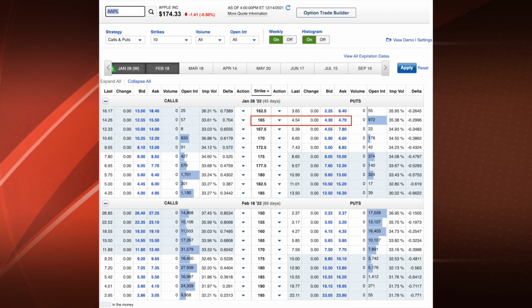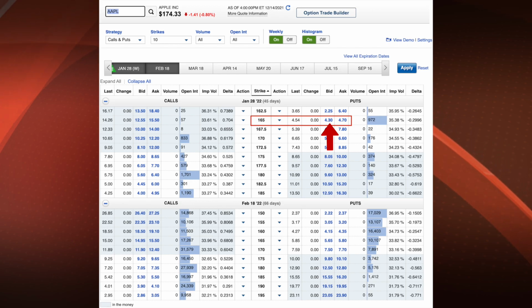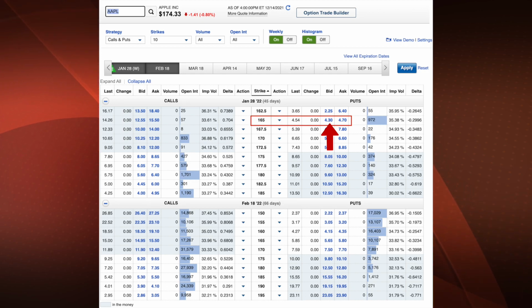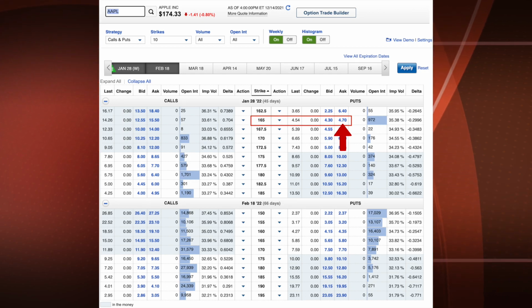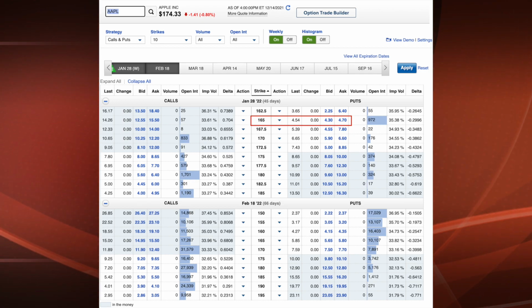If we look at the option chain here, you can see that the highest someone's willing to pay for that contract right now is $4.30. But the least amount any of the people selling it right now are willing to take is $4.70. So let's say they meet in the middle somewhere around $4.50. So to buy this put option at the $165 strike price, we're going to have to pay $4.50 per share, which equates to $450 because one option contract equates to 100 shares.